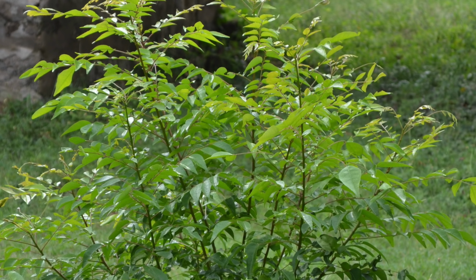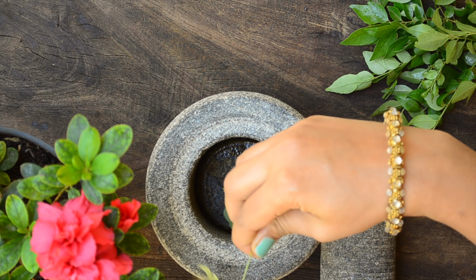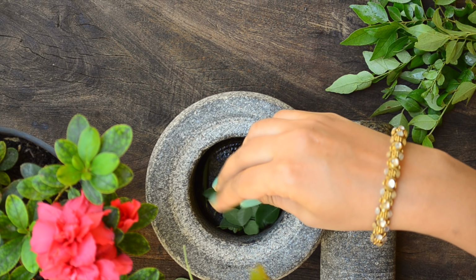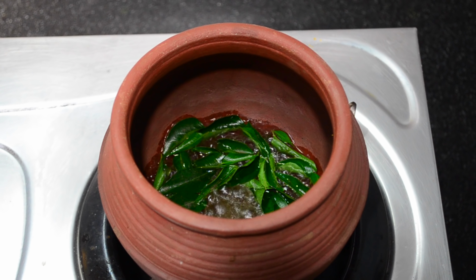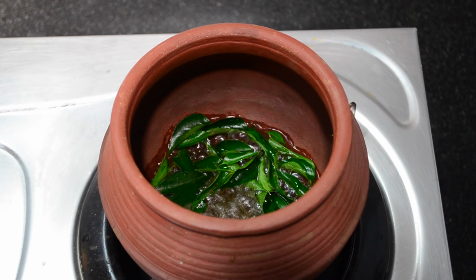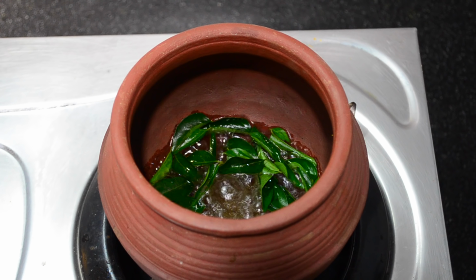It also smells nice. To make curry leaf extract, bruise 1/4 cup of curry leaves in a mortar and pestle. This helps it release its essence into the water faster. Now boil them in half cup of water till the water reduces to 1/4 cup. Switch off, strain and let cool completely.